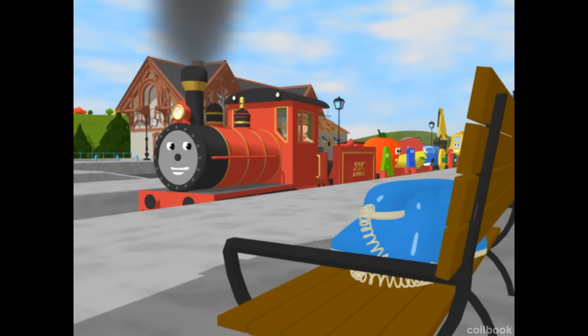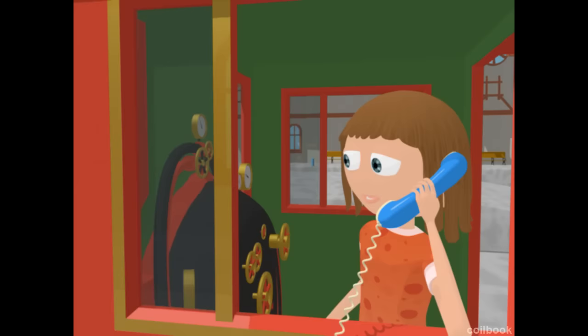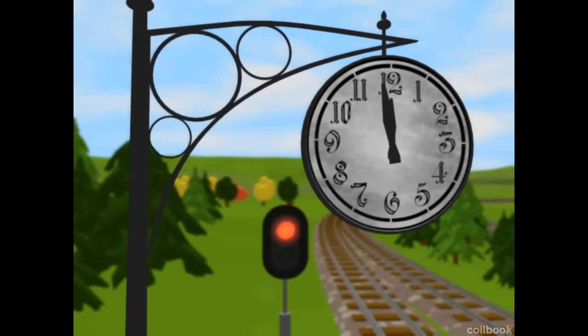A telephone. Yes, it is. The letter T makes the sound T, as in telephone. Let's see who is calling us. Hello? Okay, see you shortly, letter T. The letter T is running late and wants us to wait for it.